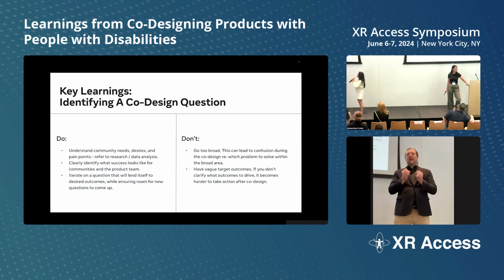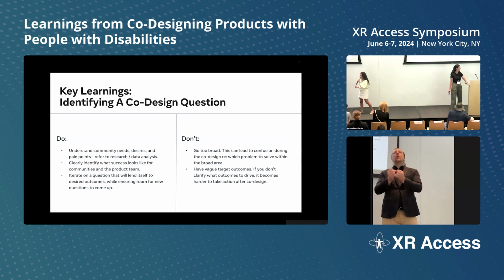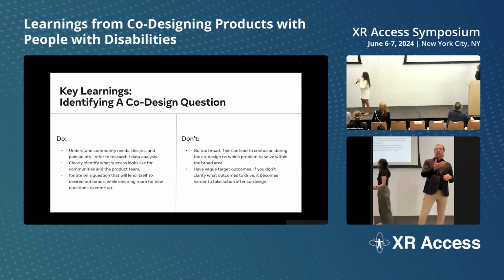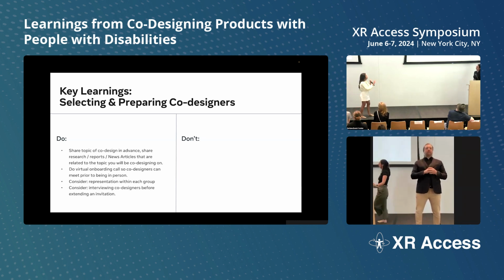And we also really want to identify what success looks like for the communities, like what problem are we trying to solve for the community, and also what success looks like for the product team. So really getting clear on what are we going to end these 2 days or this co-design with? What are the artifacts we're going to take away so that we know what to build after this? And really continuing to iterate on the question to ensure that it lends itself to those desired outcomes. So every single item on that agenda throughout the 2 days is very intentionally put there to ensure that we can do that.